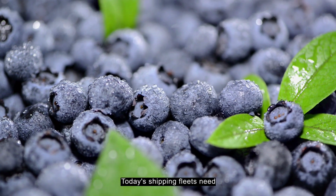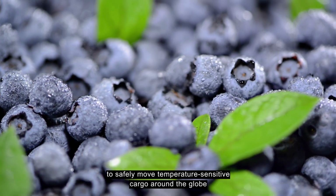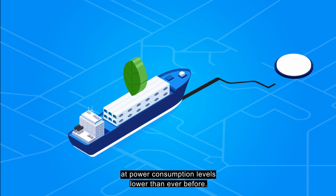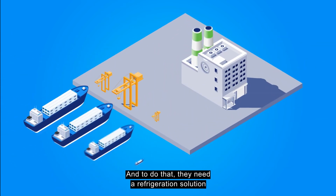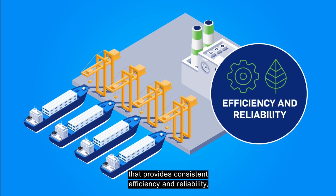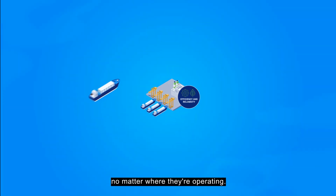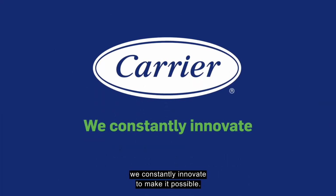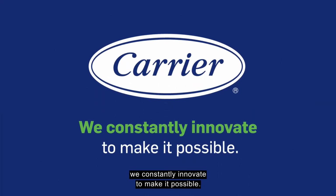Today's shipping fleets need to safely move temperature-sensitive cargo around the globe at power consumption levels lower than ever before. And to do that, they need a refrigeration solution that provides consistent efficiency and reliability, no matter where they're operating. At Carrier Transicold, we constantly innovate to make it possible.